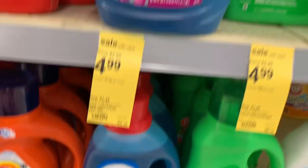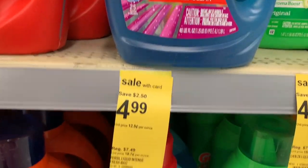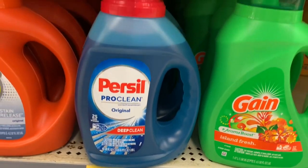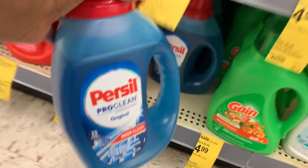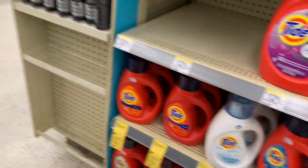Next, I'm going to be picking up some Persil, because the Persil is also on sale this week for $4.99. And we do have a $2 off digital coupon, dropping it down to just $2.99. We also have $2 paper coupons if you wanted to pick up multiple ones at $2.99. So yes, I'm just going to grab one of these at $4.99 and then use that $2 off digital.